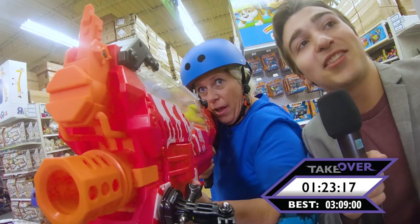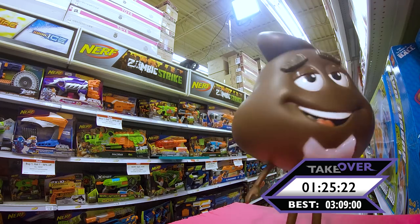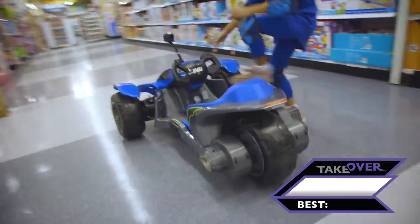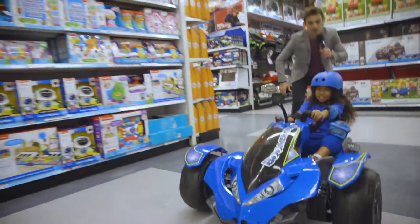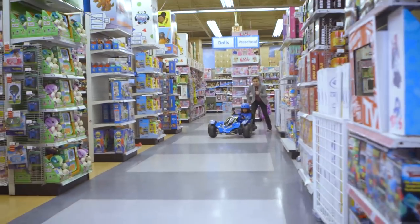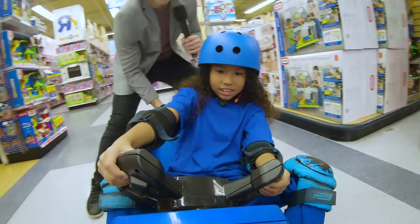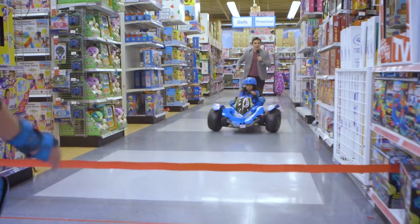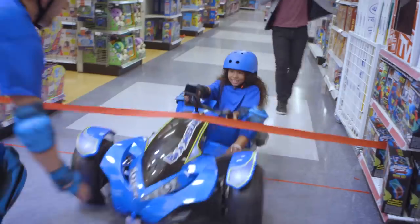All right, they're at the Nerf blasting station. That figure is not falling down, it just fell. Oh, they got it. Go. All right. She's hopping in the boomerang racer. All right, she's speeding down the track. Oh, make the turn. Take your time. There she goes on the home stretch.